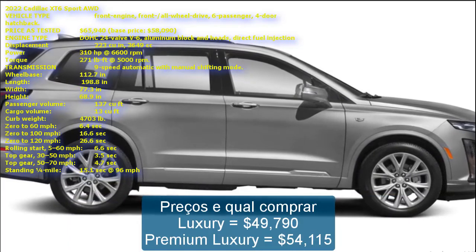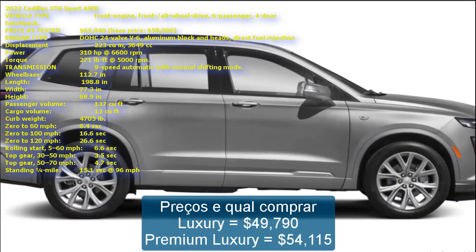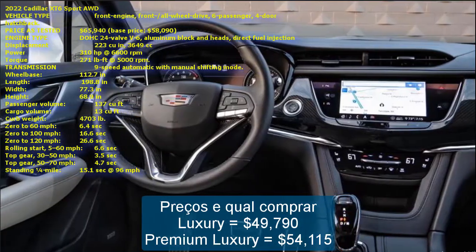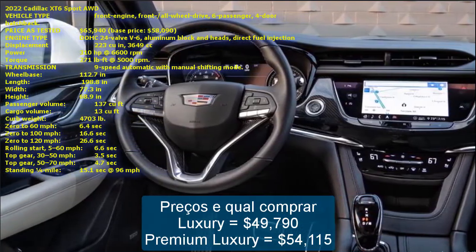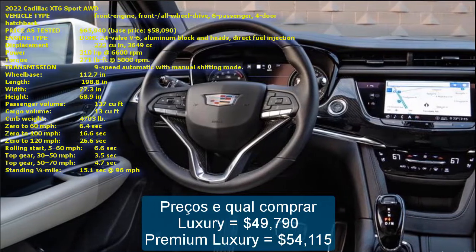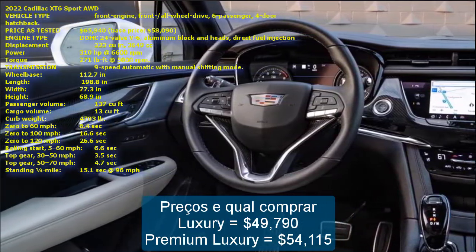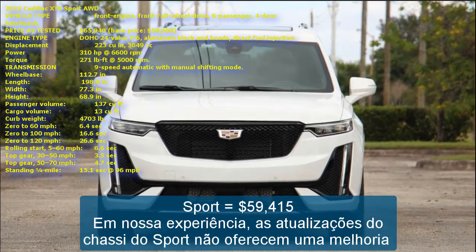No matter the trim, the XT6 certainly looks handsome. 20-inch wheels come standard, but you can get 21-inchers on the sport model. Handling is reasonably athletic for a three-row crossover, but no one will mistake it for the agile CT5-V sedan.